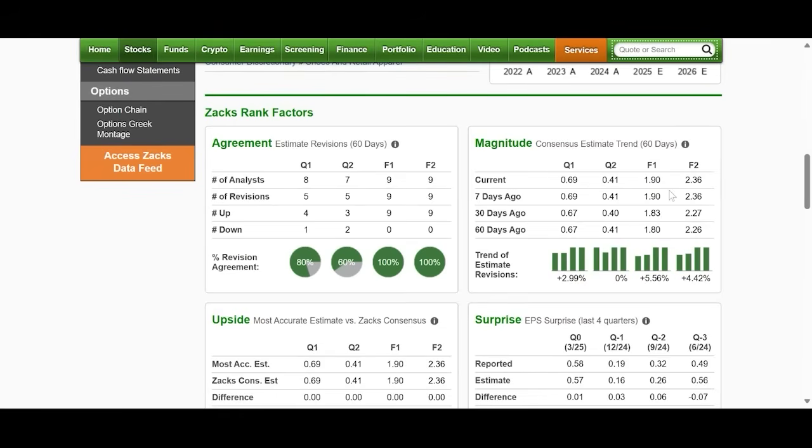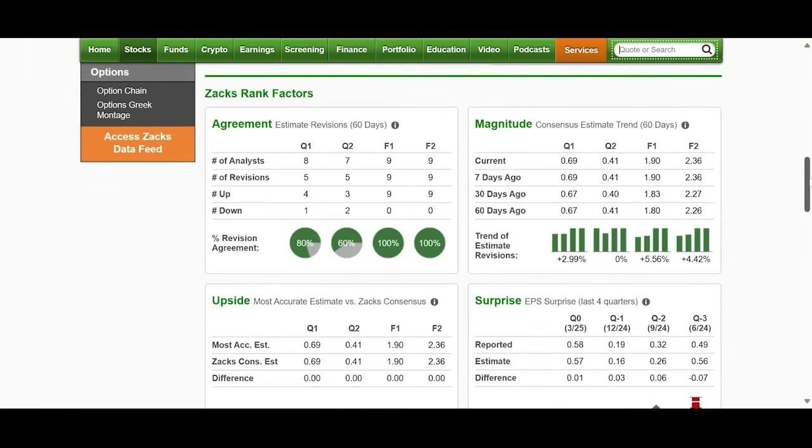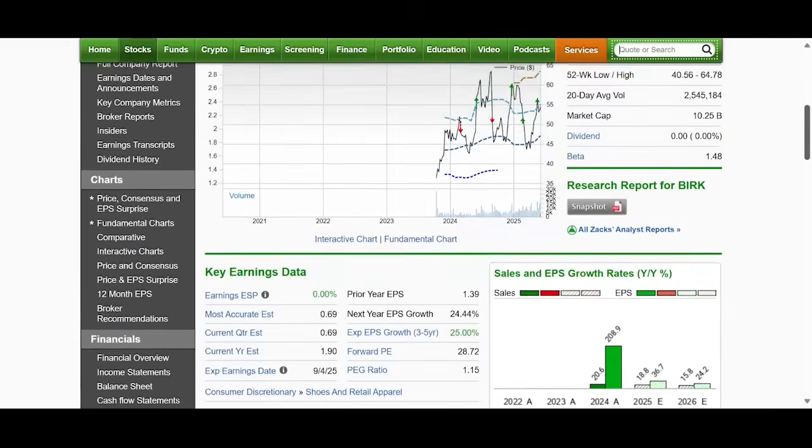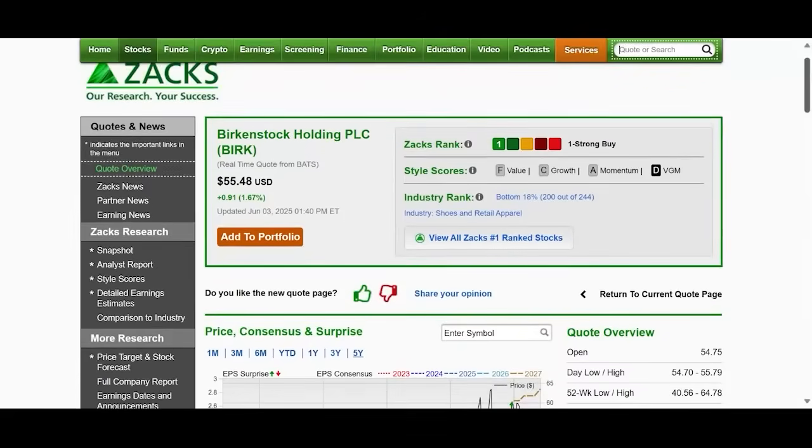Here's where you can see the trend in the estimate revisions that we're looking for. $1.90 30 days ago, looking for $1.83 for this year. And then next year, 236 versus 227 there. So those are some nice, again, earnings growth. And the trend is your friend, going in the up and to the right direction. So that's what we want to see. Birkenstock, BIRK.